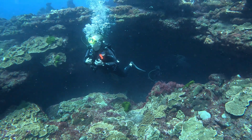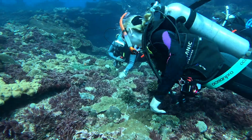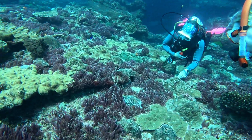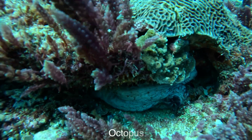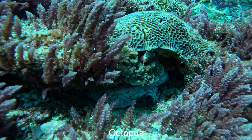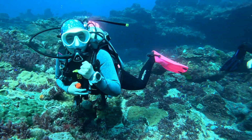And you see Kelly's dad coming through, waving, smiling, and Amy spotted this awesome octopus hiding away down in a little crevice. And it was just like, look at it, hiding there, and it kept changing colours. It was going purples, greens, oranges. It was so cool to see.